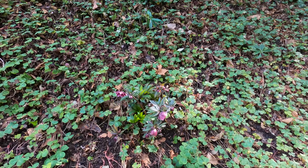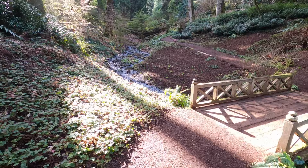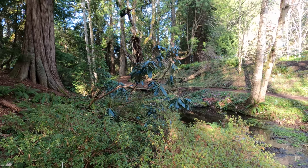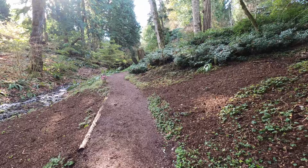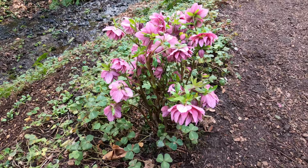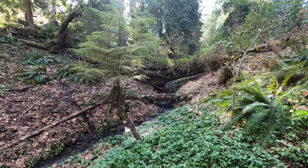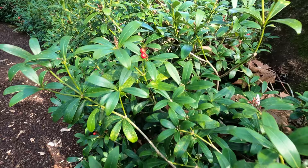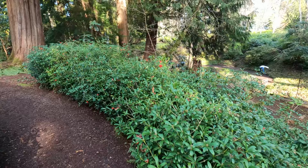And these are hellebores. Oh, that's neat. That's a giant rhodi, I think, right there with the big leaves. Wow, that's neat. Oh, that is neat. Look at these little red berries. Oh my gosh, they're all over here. Look at that.